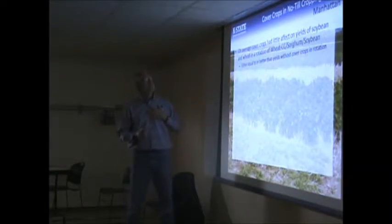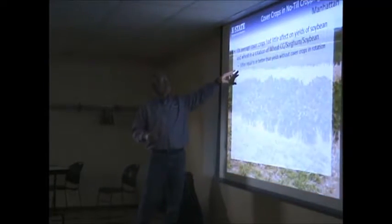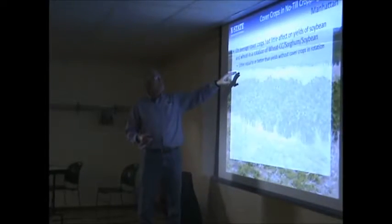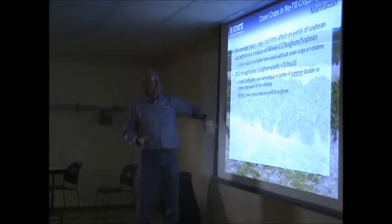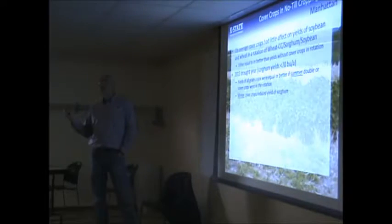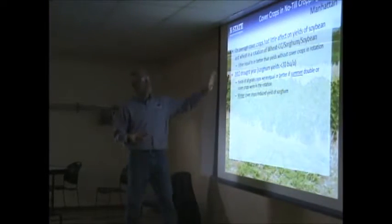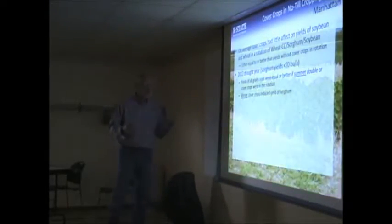So, I mentioned this earlier, soybean and wheat, really not much effect of the cover crops. In that drought year, sorghum yields were equal or better if the summer or double crops were in there. Our wheat and soybean yields were actually equal or better with the cover crops, regardless of what they were.